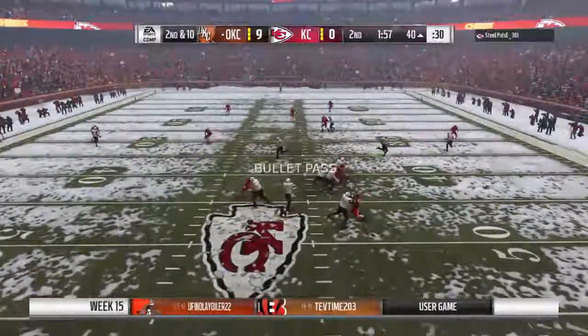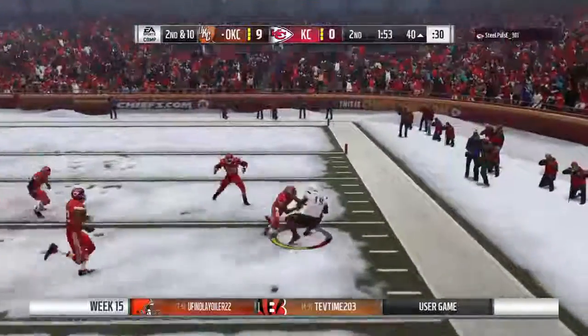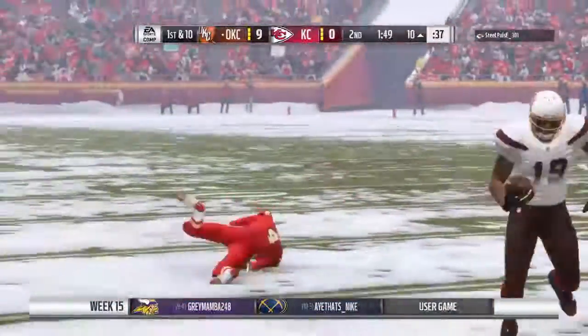Back to throw now on 2nd and 10. Firing quickly here, and that's complete. And he's taken down, but not before reaching the 10-yard line. He got 29 yards that time.